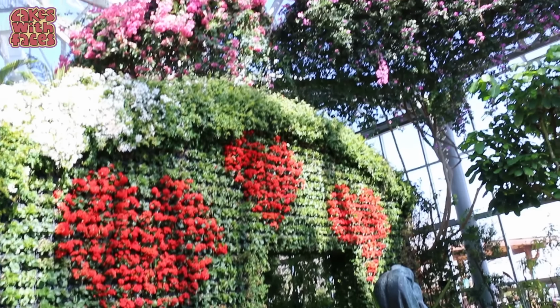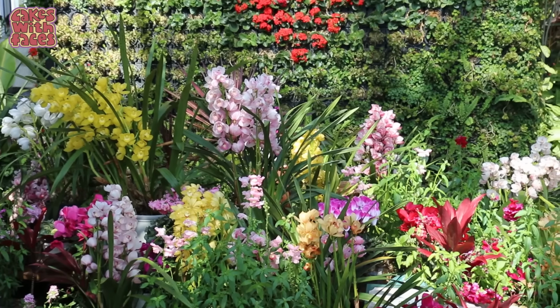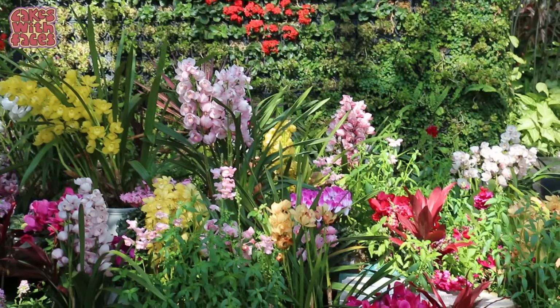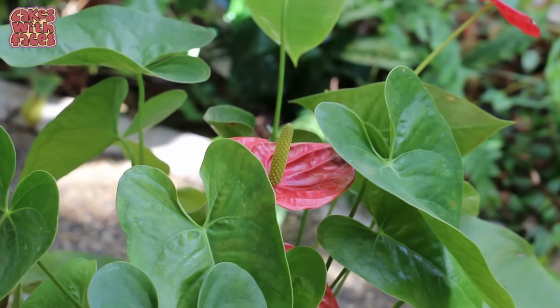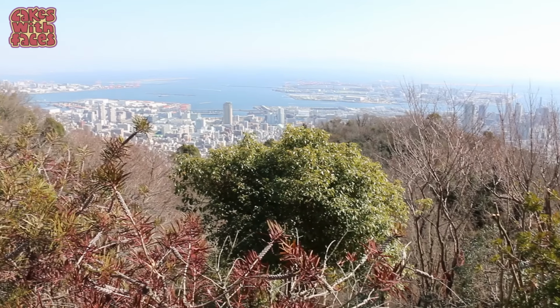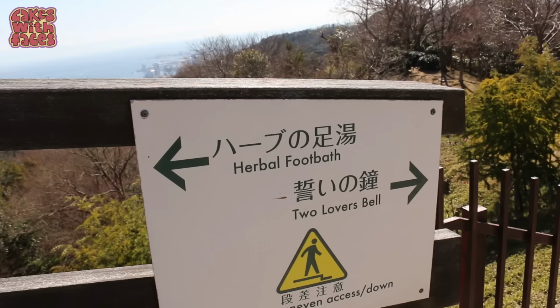The flowers are in the shape of hearts. These will look like the flowers in Animal Crossing. There's the hyacinths and maybe the windflowers. That's where my knowledge of plants ends. There's a footbath up here, which would be pretty relaxing. It's actually full of people at the moment, so it is quite popular.